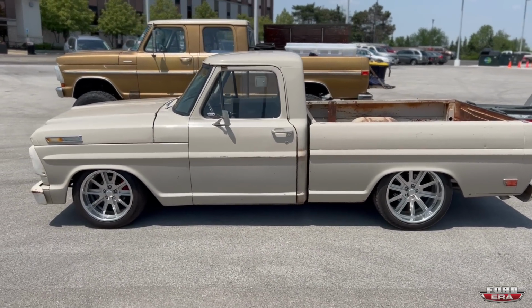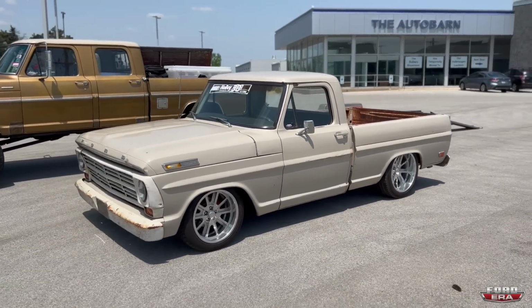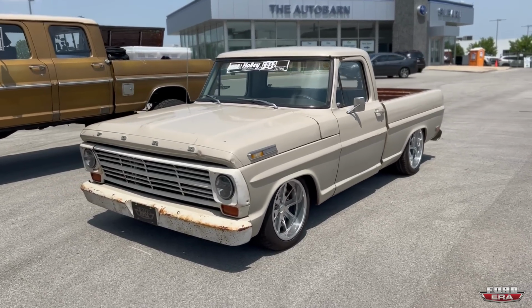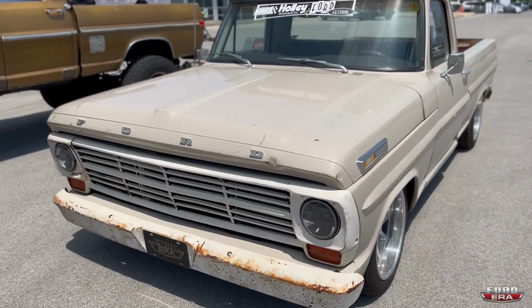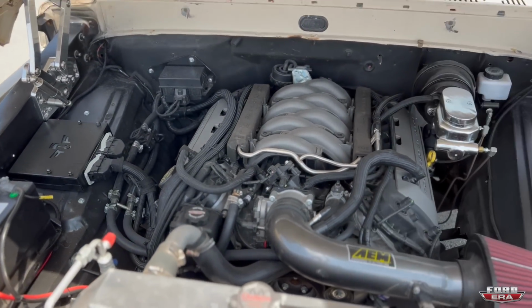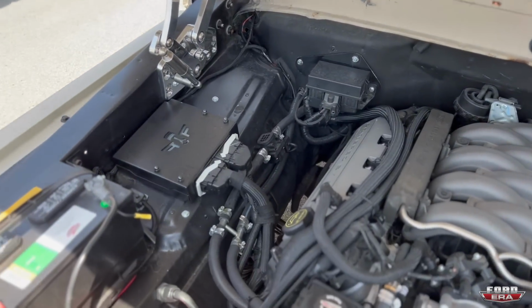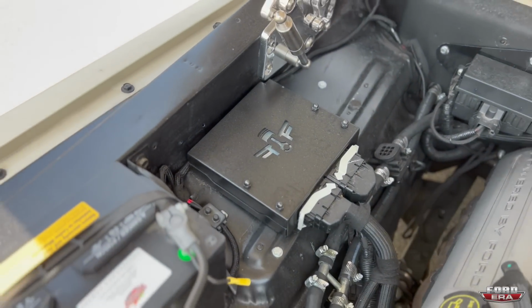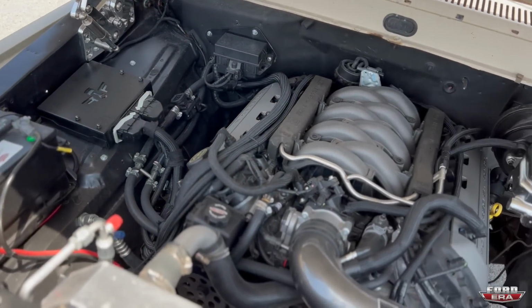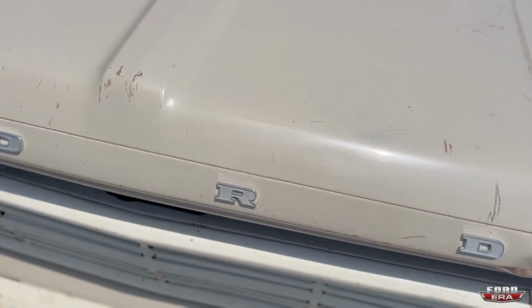Here's pretty much our last view of Sandy, my former 1968 F100. So this baby has the hood. We have a 5.0 Coyote under the hood, all American billet hood hinges. We use a lot of Fat Finger Garage goodies like this. What else we got under the hood? Power by the hour stuff. Let's see.